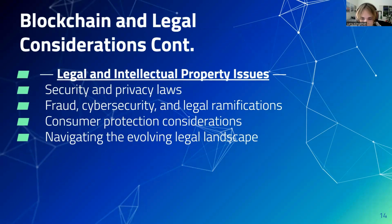compromised. And lastly, with consumer protection, laws protecting consumers in electronic transactions vary globally, and providing transparent information, fair terms and conditions, and addressing issues like unauthorized transactions are essential to comply with consumer protection laws. Navigating these legal considerations requires a comprehensive understanding of the regulatory landscape and a commitment to ethical business practices.